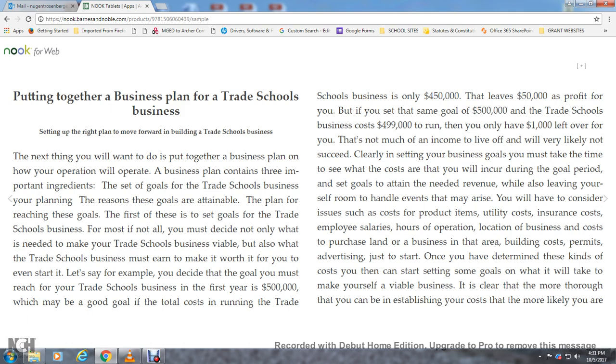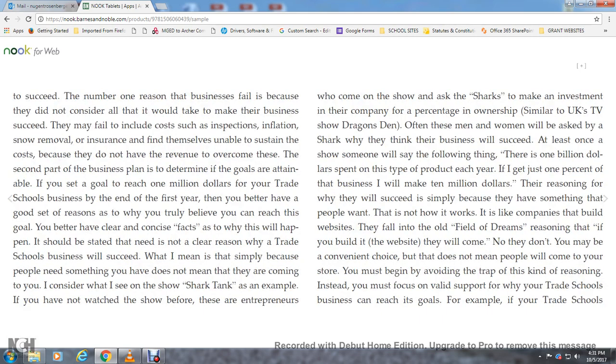It's clear the more thorough you can be in establishing your costs, the more likely you are to succeed. The number one reason that businesses fail is that they did not consider what it would take for the business to succeed. They may fail to include the cost of inspection, inflation, snow removal, the insurance, then find themselves unable to sustain the cost recovery. They do not have the revenue to overcome these.